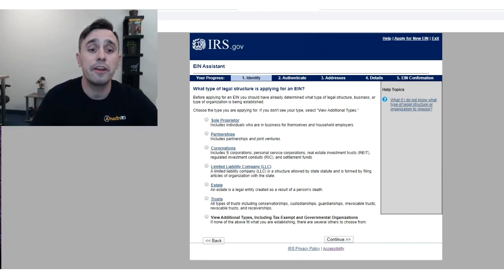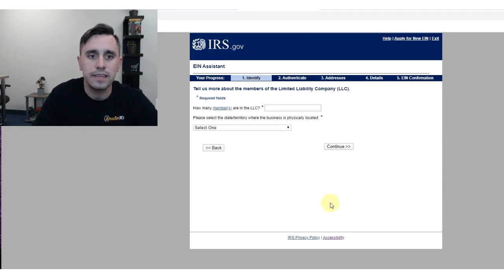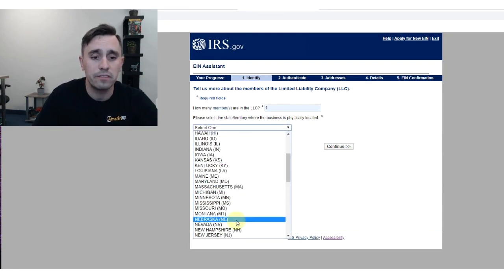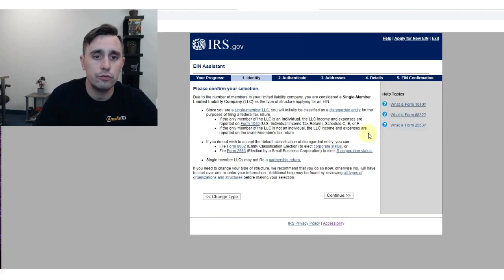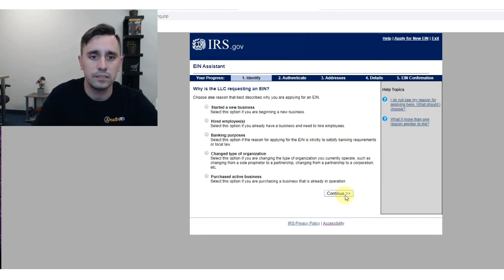So for myself here, I'm going to now choose limited liability company and click continue. Okay, you've chosen limited liability. It tells you what it is and what it is not. After you read over that, click continue again, and then put in how many members. For myself, how many members or owners is just going to be myself, one. And then select the area where the business is going to be located. For us, it is New Jersey. Okay, it gives you some more information about a single member LLC, since that's what we chose. Once I've read over this, I will go ahead and click continue.